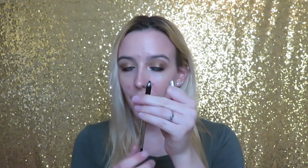I do still really like these, especially since they have the twist up method rather than sharpen, so I do like that, but I did not finish either of these. I know that I've got to be close on both of them because I've had these a while, and I do usually wear a black eyeliner with every single look that I do.